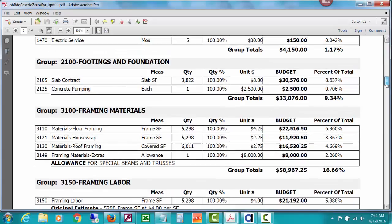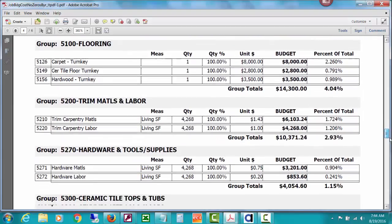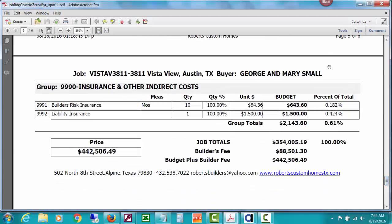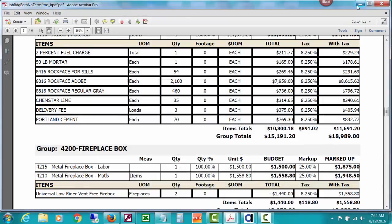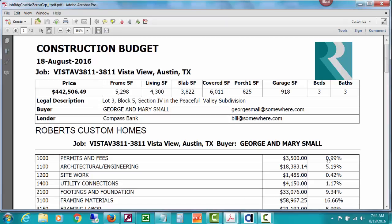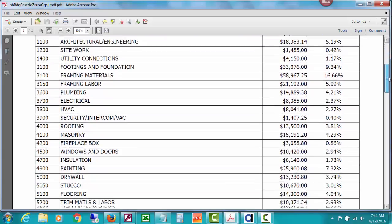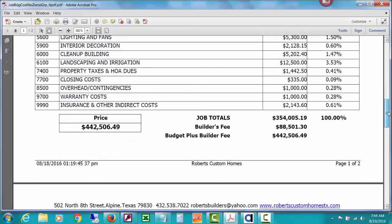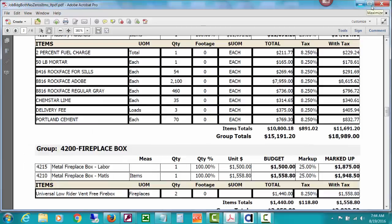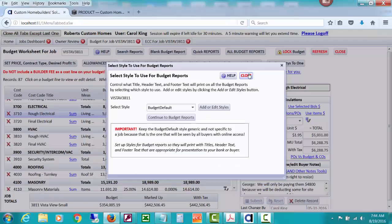This might be one that you print for just the cost plus builder fee and come down to the bottom and then see the builder fee added at the bottom, etc. I think I have one like that, one that's not all those detailed cost codes and is just the group totals. You noticed if you look there was group headings, so that's a much shorter one without so much detail. So you can see all the different choices that you might have for printing budgets and why some builders call me and say they got the job because of that.